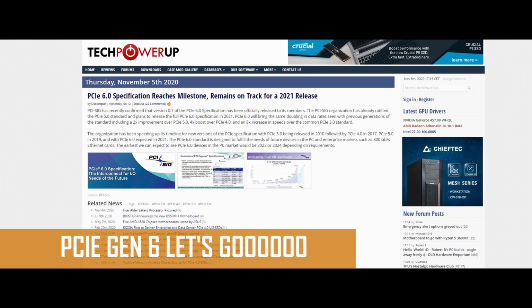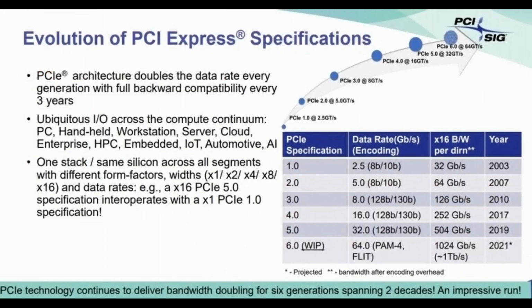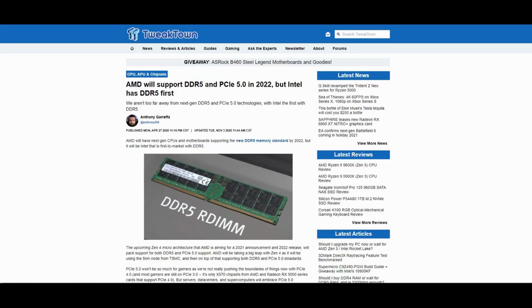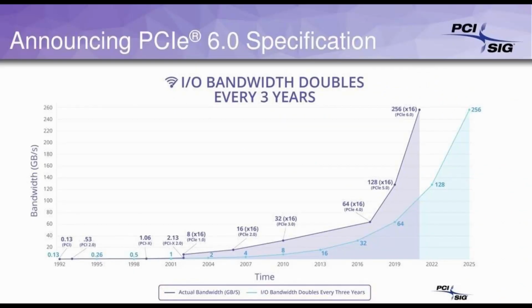Yes, my friends, we are heading towards PCIe Gen 6, whilst Intel is still stuck on PCIe Gen 3 and AMD blessed us with PCIe Gen 4. This is not entirely news. I mean, we already knew of those things since the beginning of the year, more or less. But this does come as a confirmation from the PCI-SIG organization that PCIe Gen 6 is still on track for a 2021 release, and trust me, that was pretty difficult to say.